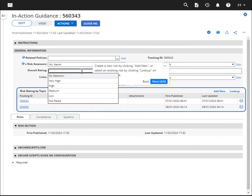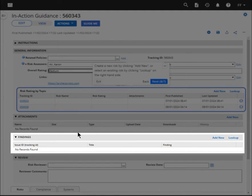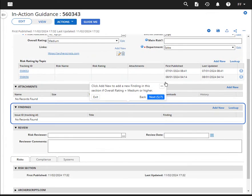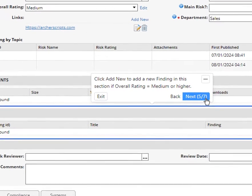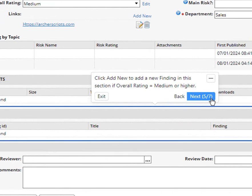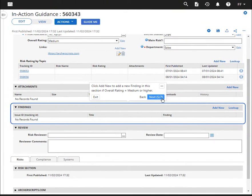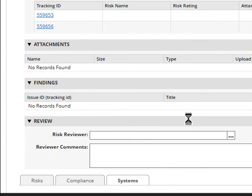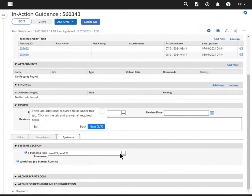Say you set the overall rating to medium, triggering the findings section to appear. Instantly, the guide adjusts, expanding to include guidance on the findings section. Note that the previous total of 6 steps has been changed to 7 steps. Another common oversight is tabs, which can lead to missed fields. Our guide explicitly highlights these tabs, ensuring users are aware of all required fields within them.